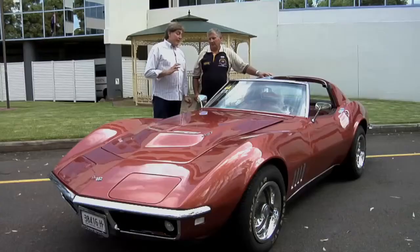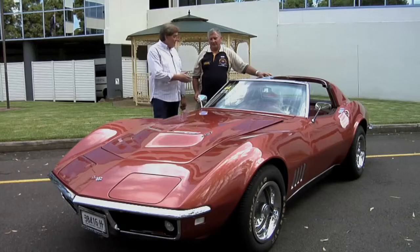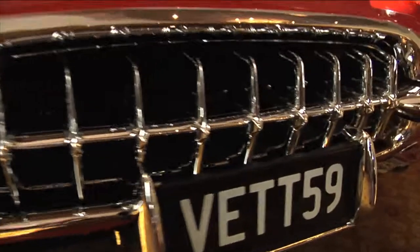So, Ronnie, listen, I really want to thank you for bringing your car here today because this is one of my favorites. I was really looking forward to seeing this car at this event. And so, thanks very much for being here, mate. Okay, thanks very much, I appreciate it. Yeah. Thank you.